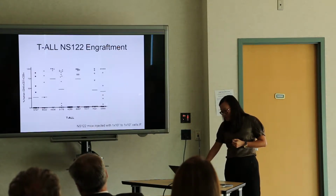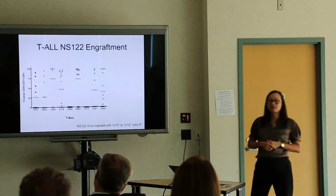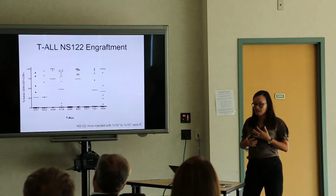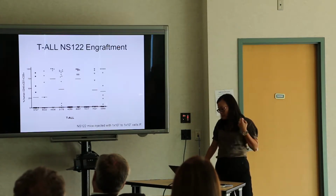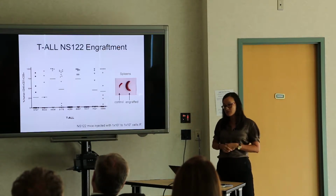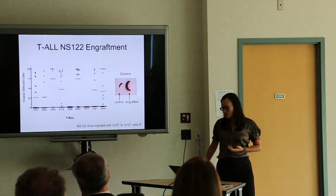And as you can see, depending on the particular leukemia, which is labeled by their patient de-identified codes at the bottom, each leukemia had a different efficiency with respect to engrafting in our NS122 model. Definitely compared to just intravenous injection, there was a big difference in terms of the efficiency of engraftment. And engraftment is not hard to tell. I mean, you can see very obviously when you're engrafted.